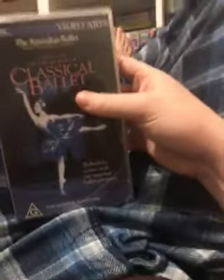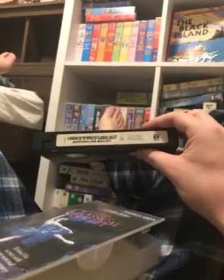And next we have is the Wonderful World of Classical Ballet, 1993 VHS, it's cat numbers 13611. Here's the front, spine, and the back. Here's the tape.